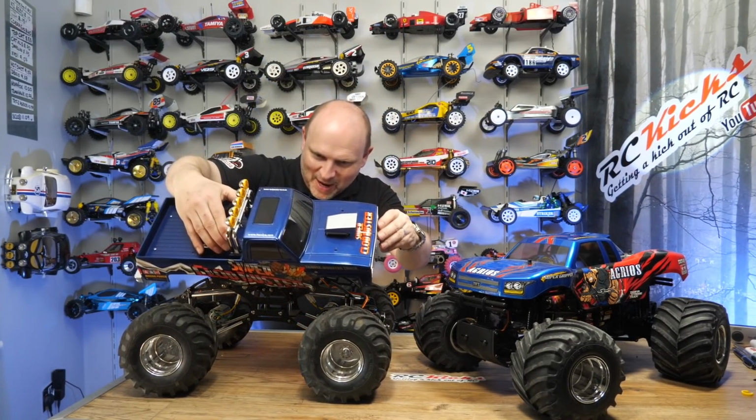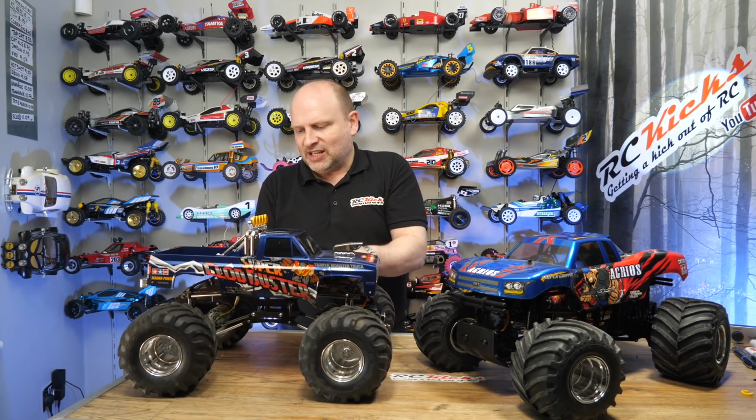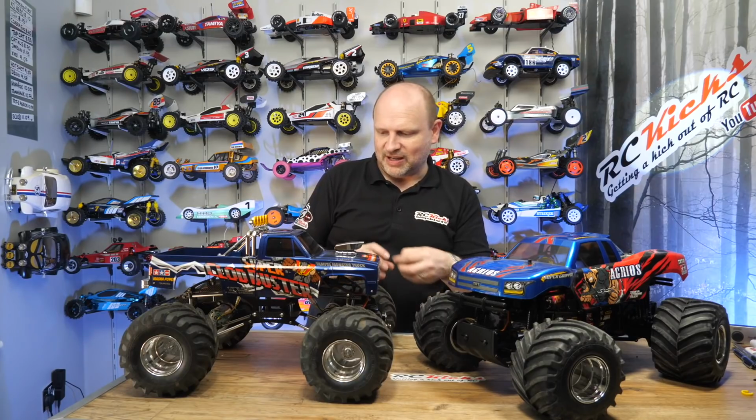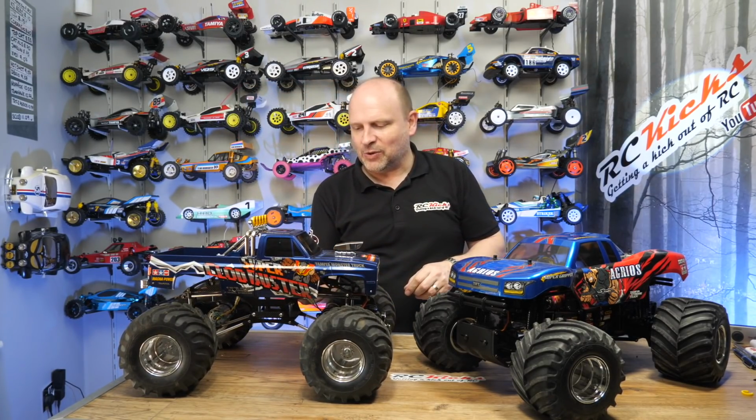So that is my little baby. So apart from the wheel hub changes, I haven't really done much else to it. The body's taken a bit of a battering. It's not quite as pristine as it once was, but this is a driver for sure.